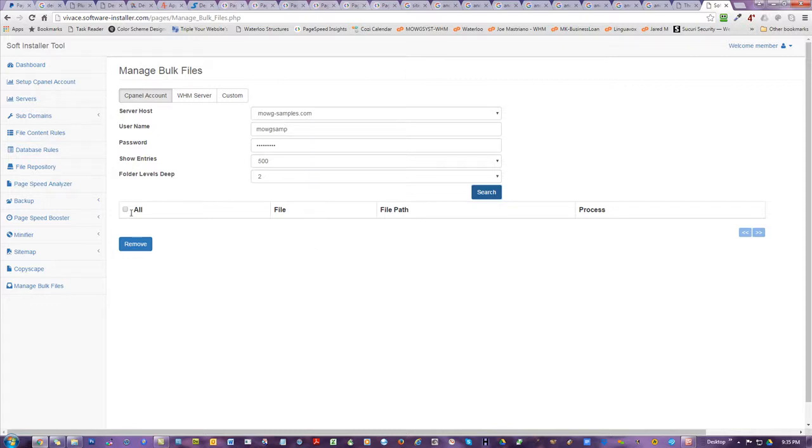Well, I already got rid of mine, but if I had any, it would have gone through all my folders, however many folder levels deep, and shown them to me. That way I could check mark the ones I want and hit remove.